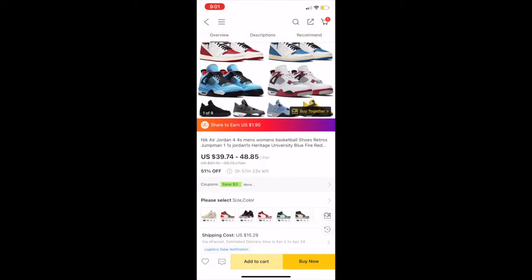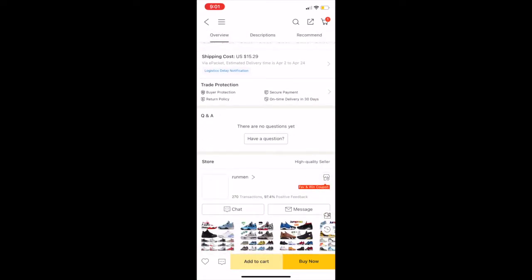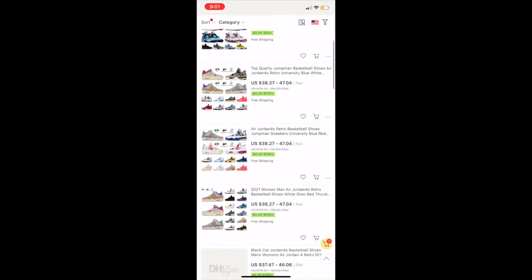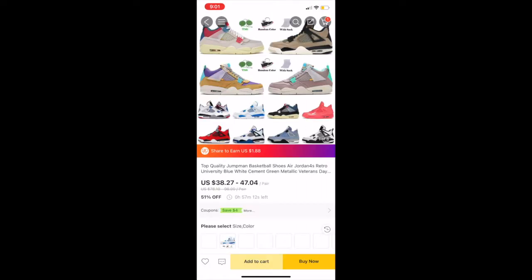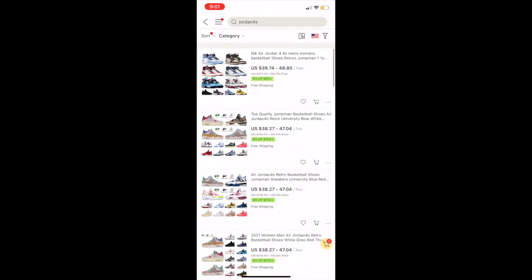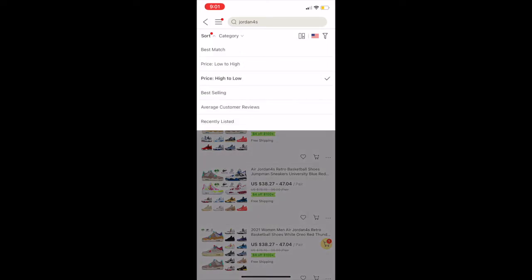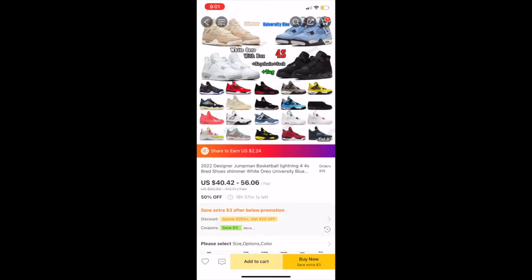I'm telling you, the more you pay for the shoe, the better the quality. You should be paying around $60 to $80 for your shoes off Dhgate. And nine times out of ten, if you're paying $60 to $80, you're probably getting the best quality. Sometimes it's not even $60, it's probably right at that $50 range, but with shipment and all that stuff. The reason why I say $60 to $80 is because of shipment and all this stuff.